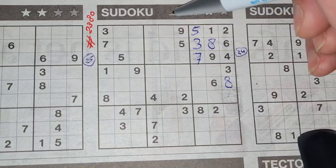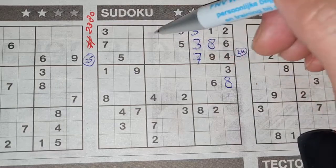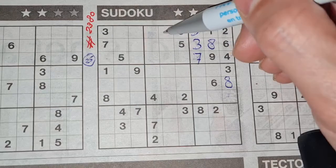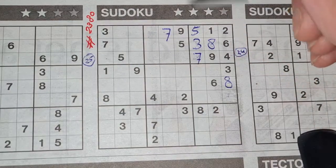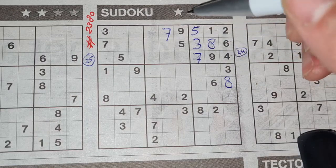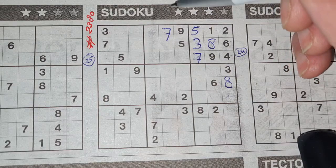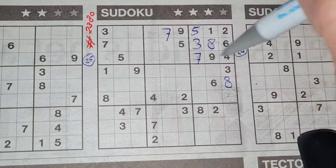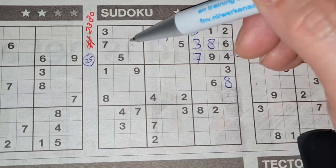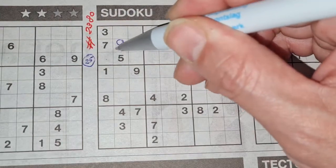Alright. So we have a 7 in this row. 7 in the second row. So in the first row, the only 2 places for the 7 should be here or there. We see there 7. No 7 there. 7 should be there. Alright. 9 in this row. 9 in the third row. So in the row between, the second row, the only 2 places for the 9 should be here or there. We see there 9. No 9 there. 9 should be there.